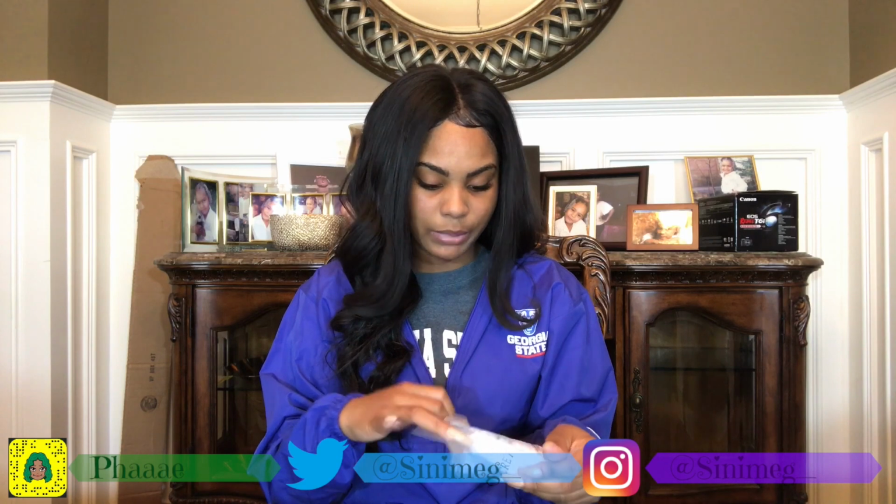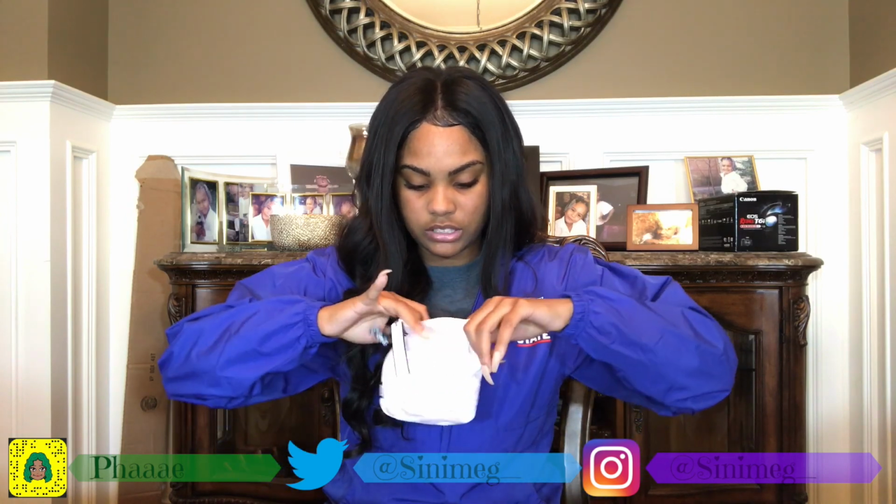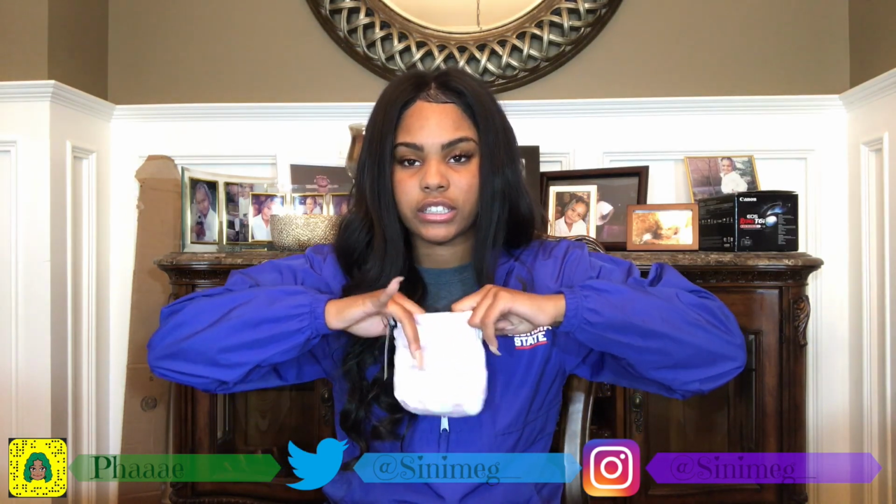Y'all gonna be like, why did she buy this? Because I was thinking to myself, why would I want this? But I just thought it was cute. It's very small. It's smaller than it looked in the picture. So that goes to tell y'all how small it is. I could put coins in here or something.